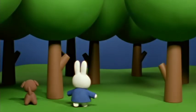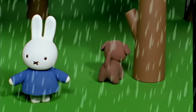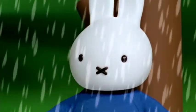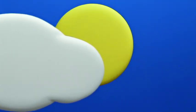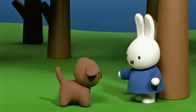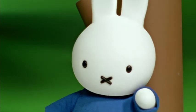As Miffy and Snuffy walked towards the forest, it began to rain. Miffy hadn't remembered to take an umbrella on her walk. Oh dear, said Miffy. I wish it would never rain and always be sunny. Miffy was surprised when it quickly stopped raining and the sun came out. I've wasted my second wish, she said. If there is only sunshine and no rain, the trees won't grow. Now she had only one wish left.